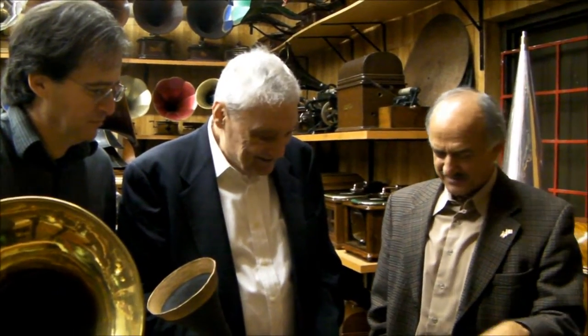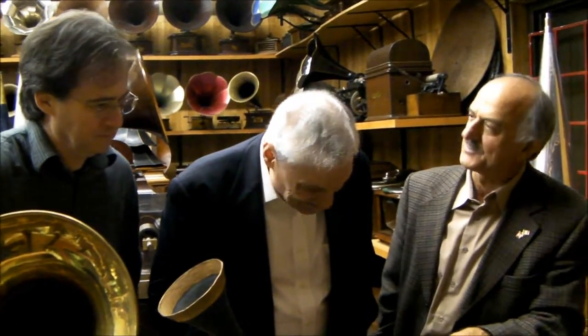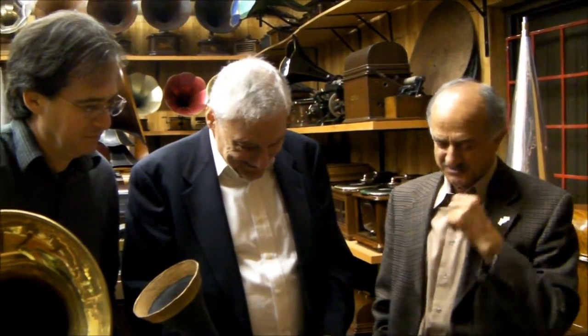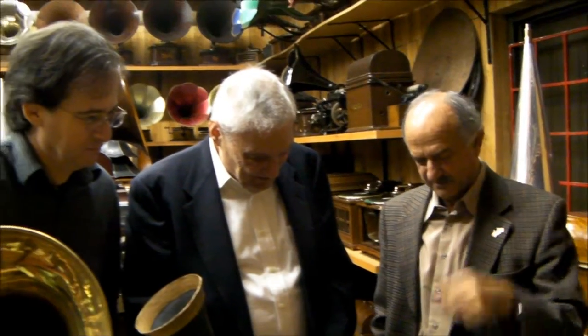Even this one here. These are the boxes. You can smell the chocolate in that box. Believe it or not, they manage to do something. They smell the chocolate. And these are the records. These are wax records.